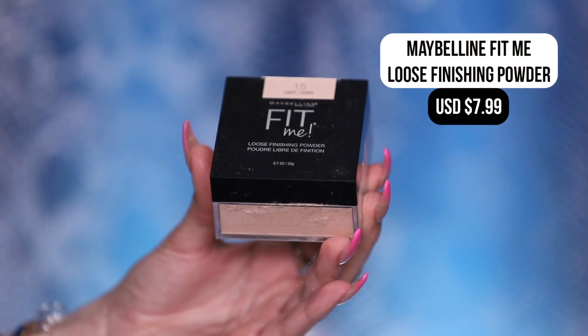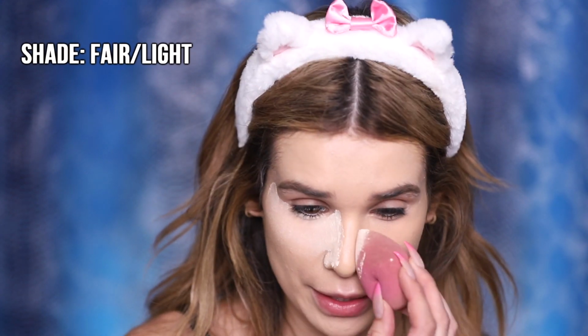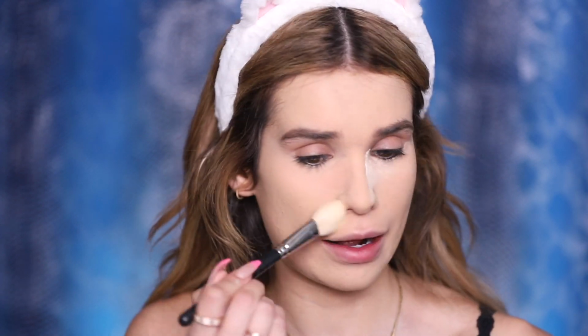And if you are true S Club, you know that this is definitely my favorite drugstore setting powder. It's so good. Gives you a little tint of color that just helps to brighten. So let's apply that with my damp beauty blender, just packing it on. We'll bake my under eye. I let that sit for a couple minutes. Now I'll just dust it off to reveal the perfectly set, greaseless under eye.